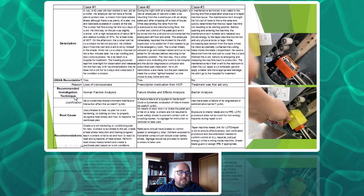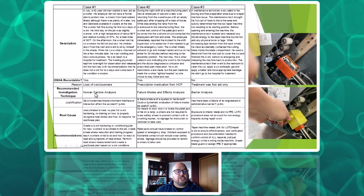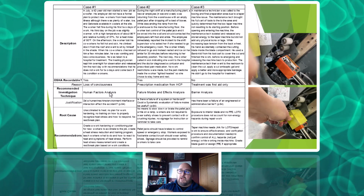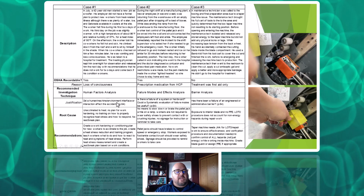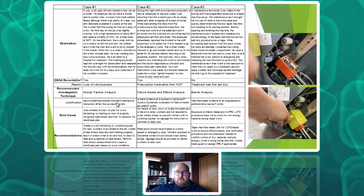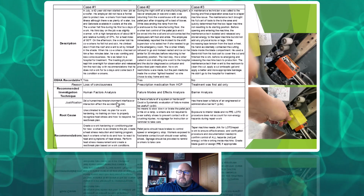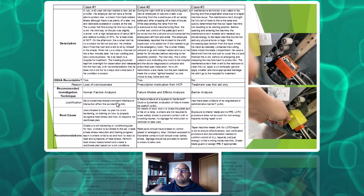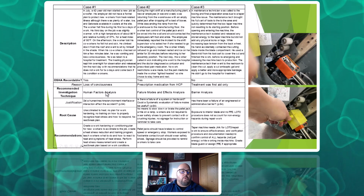As far as the technique that I chose, for the first one, which was the heat stress or the heat exhaustion, I chose human factors because it really came down to exposure between the person and the environment. And that is listed right here in the justification: their body was not able to maintain a temperature due to external factors, though water, Gatorade, and ice were provided. They also weren't acclimated. They hadn't been exposed to it long enough for their body to build up a resistance to it or adapt. So that's why I chose the human factors.